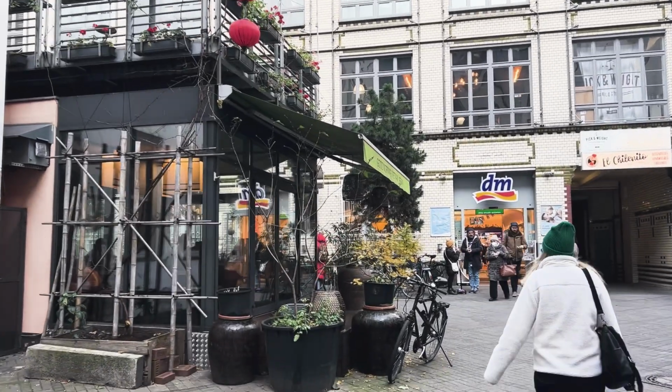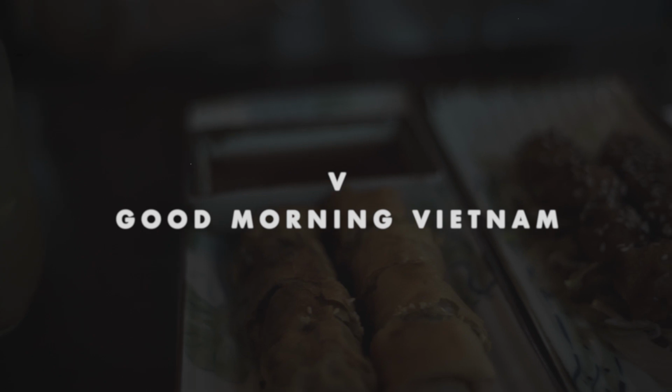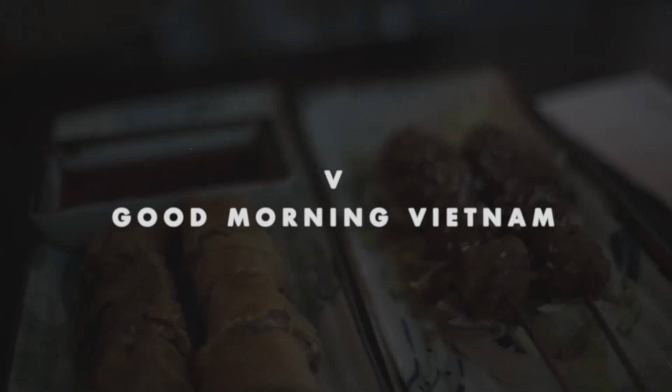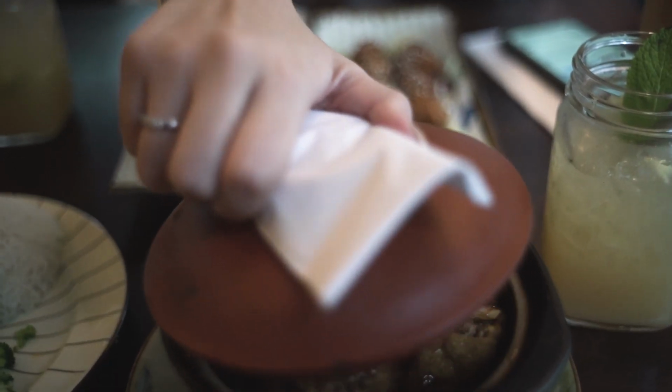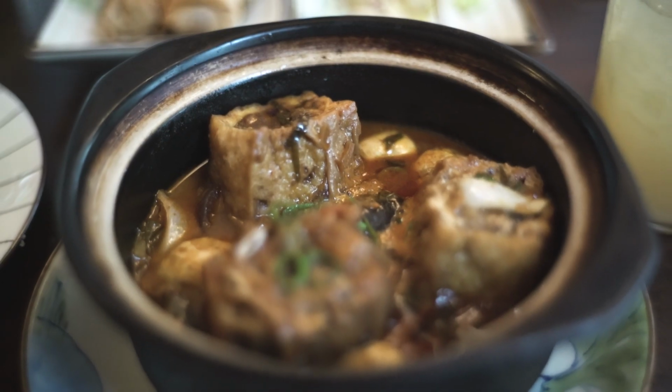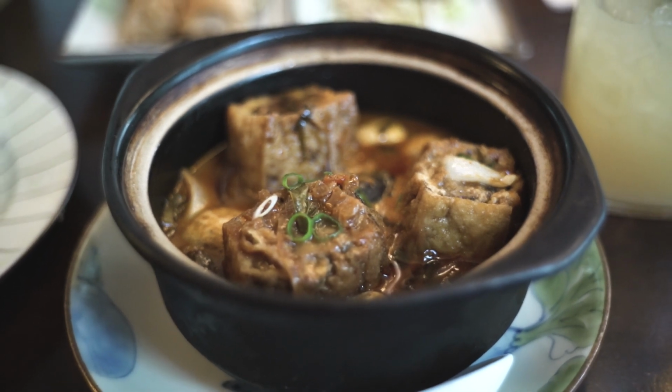I would also go discover some vegan Vietnamese cuisine tucked away in this inner courtyard off the Bergmannstraße. It's called Good Morning Vietnam. And I don't endorse this place solely because it's vegan. I recommend it because the flavors are delicious, regardless of your dietary preferences.